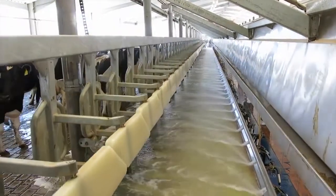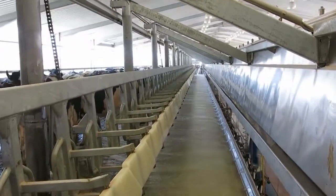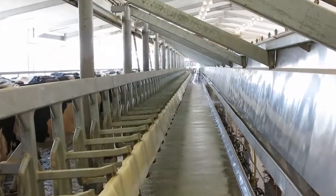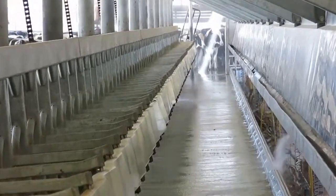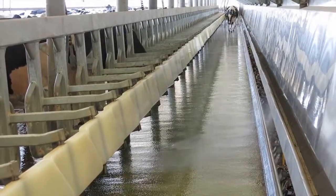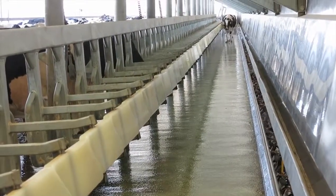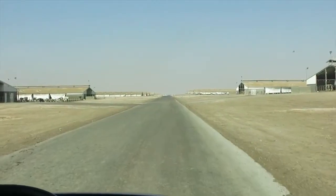The water comes from an aquifer 350 meters below the desert in Saudi Arabia. The farm is a huge user of water, as you can imagine, in order to keep the cows cool and to keep the place clean. There's misters used to keep the cows at a steady 20 to 25 degrees. And I have to say, the cows looked to be in excellent condition and very comfortable.